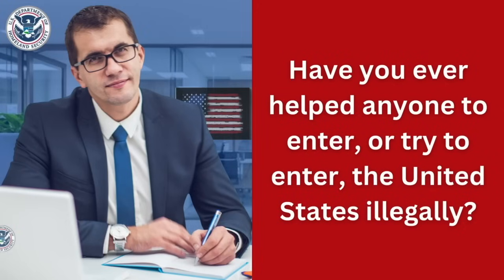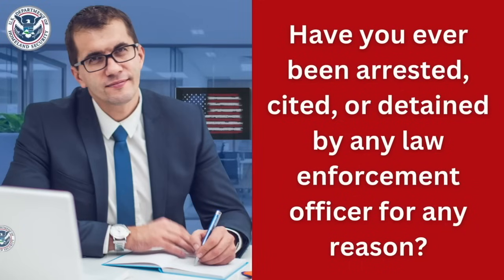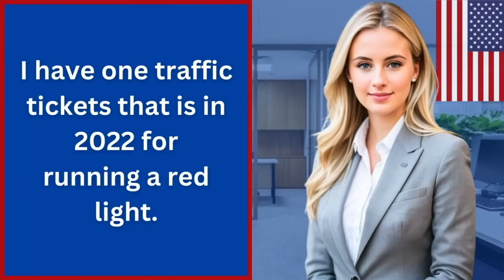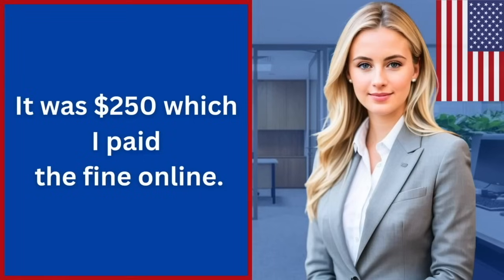Have you ever helped anyone to enter, or try to enter, the United States illegally? No, never. Have you ever been arrested, cited, or detained by any law enforcement officer for any reason? Yes, I have a traffic ticket. How many traffic tickets do you have, and what were the reasons for the citations? I have one traffic ticket in 2022 for running a red light. How much was that ticket and how did you resolve that? It was $250, which I paid online.